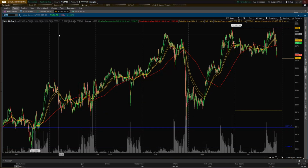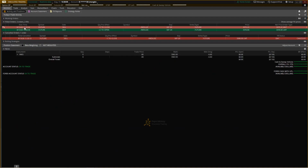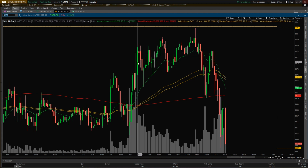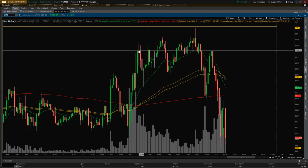So it is Thursday, August the 13th, and I took one trade today, 2 contracts on Micro E-mini futures. I came into the market a little bit late in this candle right here, so I missed maybe a half an hour, but my setup didn't form in the beginning of the day anyway, so by the time I got into it, the setup I wanted to take was starting to form.